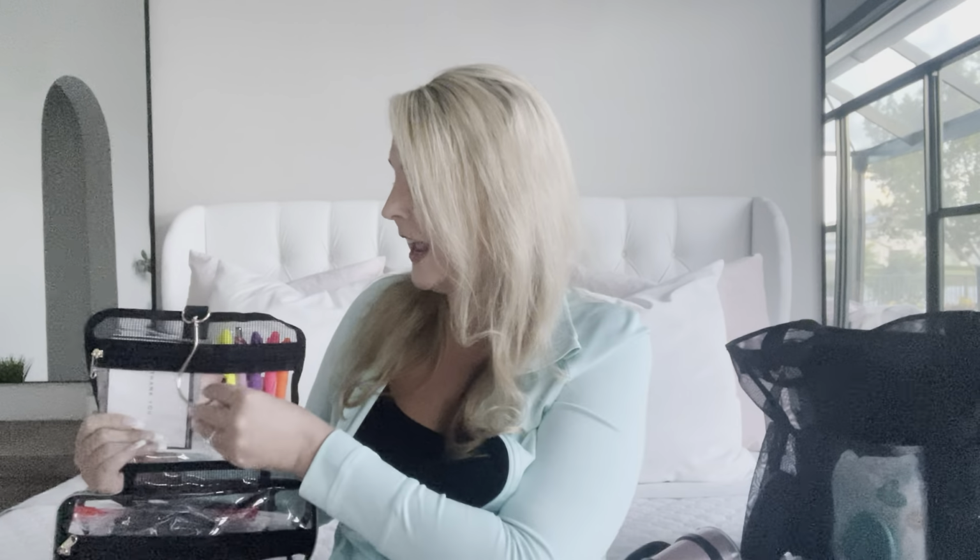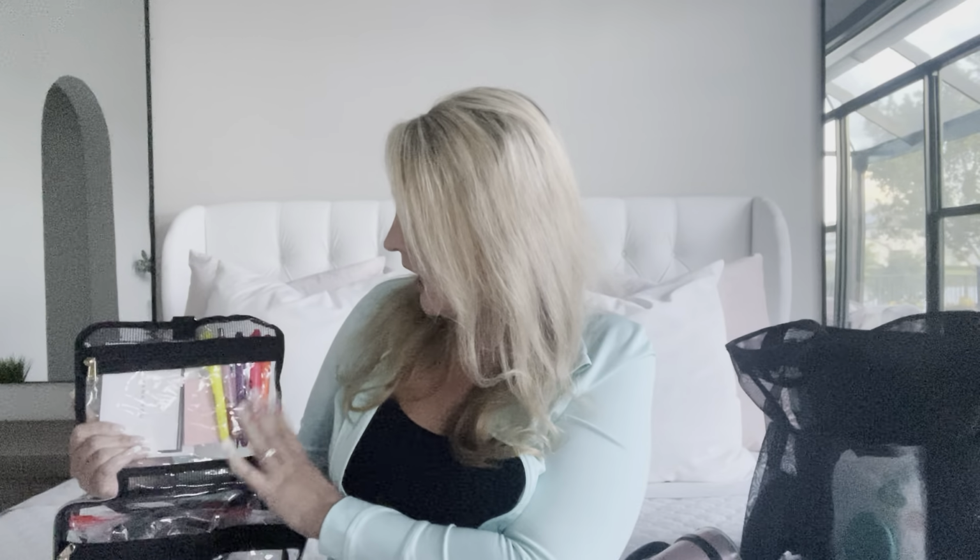4-section hanging toiletry bag. I like having a hanging toiletry bag because you can hang it up and get it out of the way, and you don't take up your space. When you cruise, the space in your cabin is going to be very limited, so you want to take advantage of your wall space, which is made out of metal and magnetic. So you can use magnetic hooks to hang things up on the wall, and we'll get to that in a few minutes. First, I want to go over my first section here, which are thank you cards, Post-it notes, highlighters, and pens.